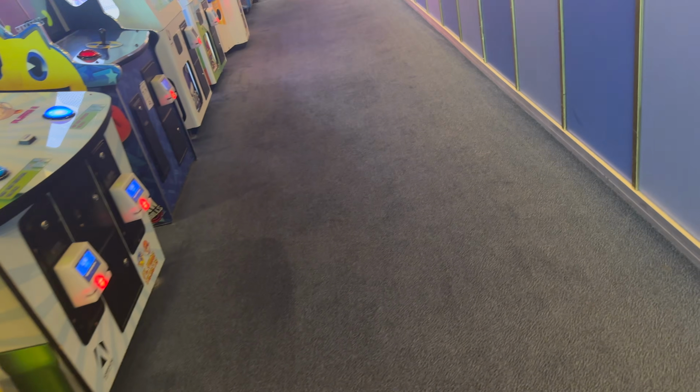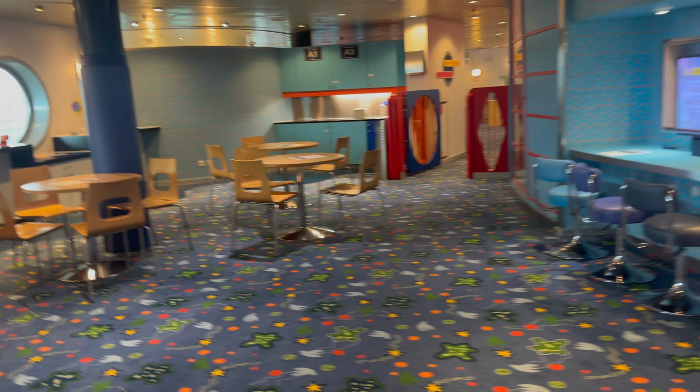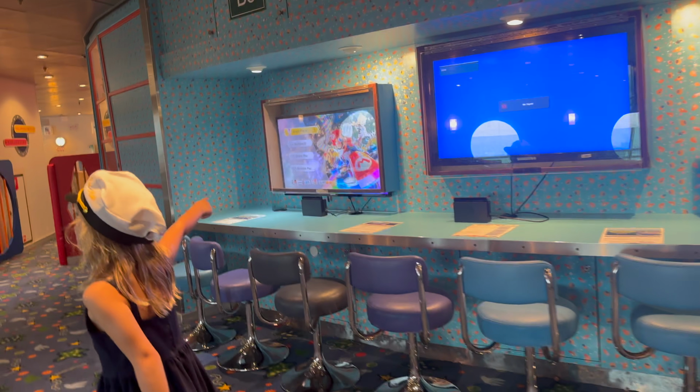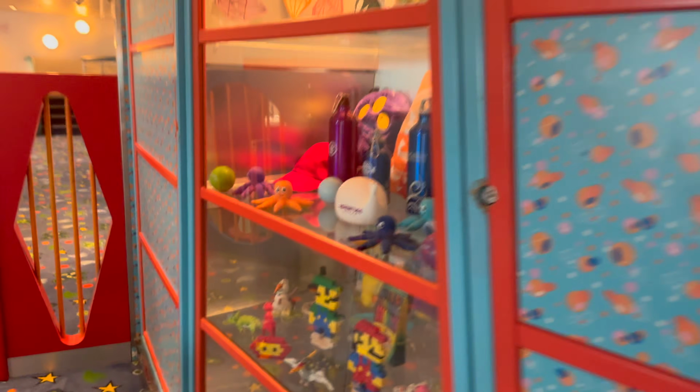After we did our muster drill on boarding day, we went to register her and check it out. It was very underwhelming. It is a small room. It had views of the ocean, which was nice. It had Mario Kart, which was nice, which she really likes. But it was just a very small room. Very underwhelming, like I said.